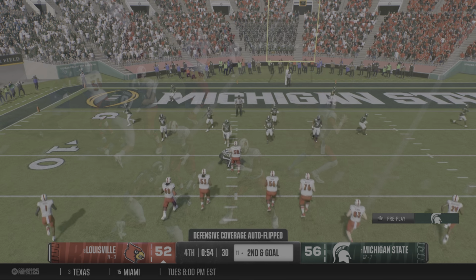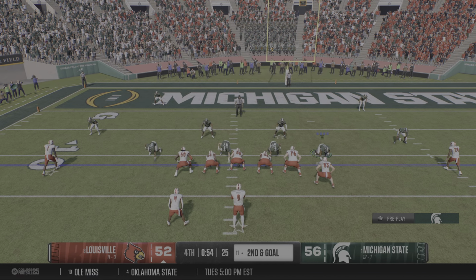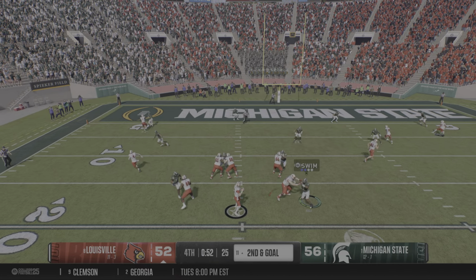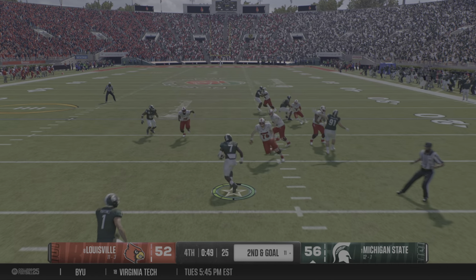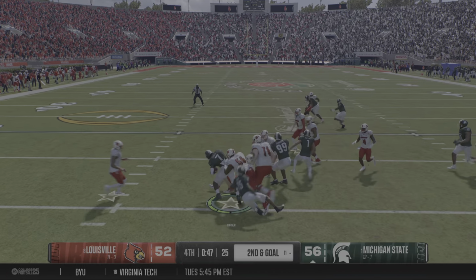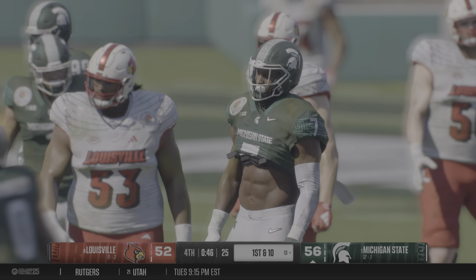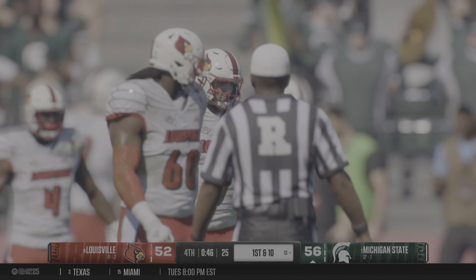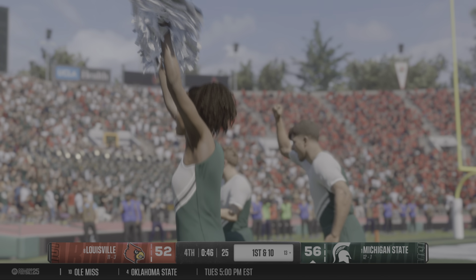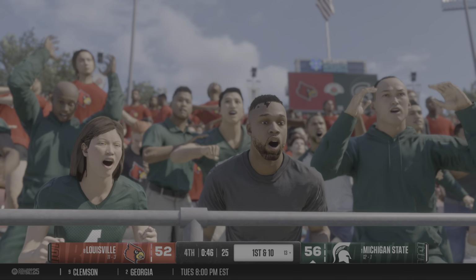Timeout called by the defense. They'll go to the sideline and try to adjust. It's their first timeout. So off the loss, it's second and goal from the 11. Looking for 6. And the pass is intercepted as he throws into double coverage that time. And he'll be taken down, but after a good return. Well, that defender deserves the game ball for that game-sealing play. Now, all there is to do is run out the clock and walk out of here with a W.